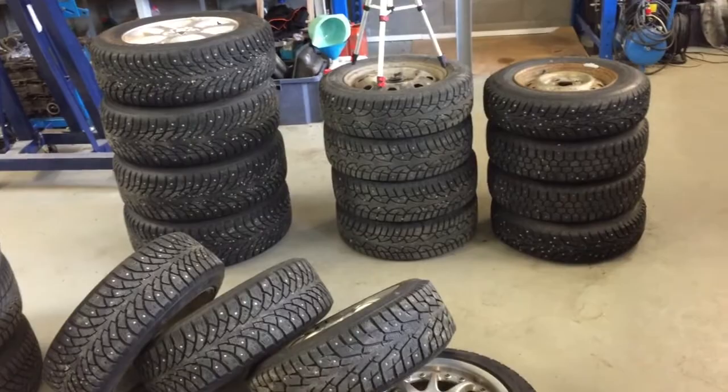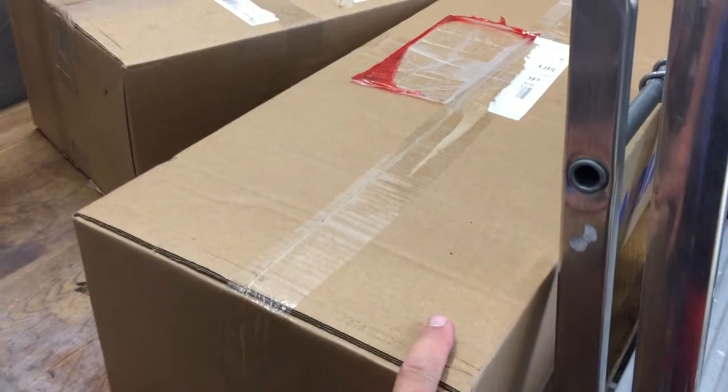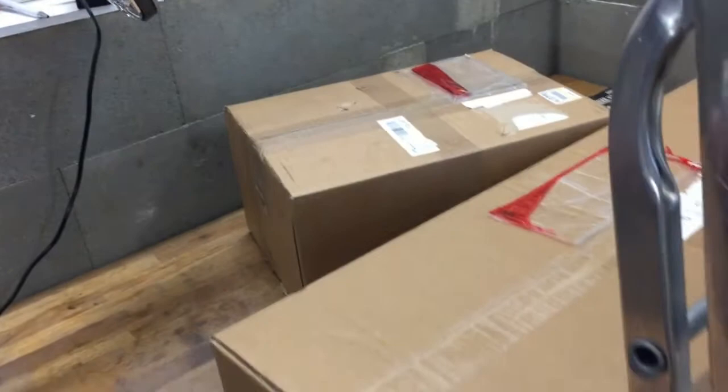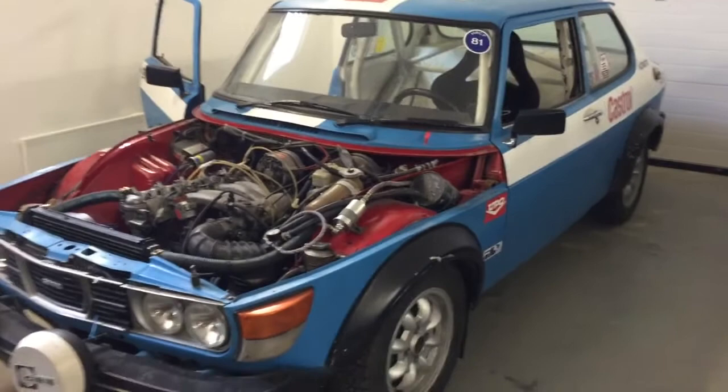As you can see, there's also some boxes on the table. This just came from Scandix. I can tell you that there's something for my Volvo, and there's another package. This is from US Parts, and there's some parts for the Chevy, but I will do a video about those later, so don't worry. So next I will put the valve cover back on, and then I will drive the Saab out of the garage.